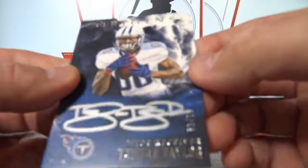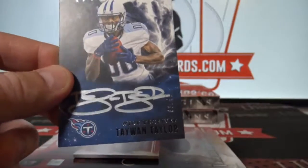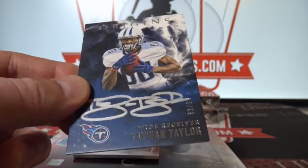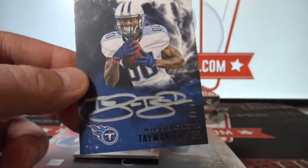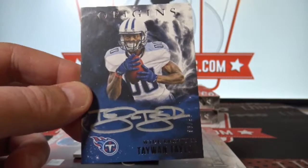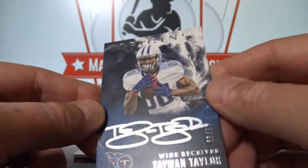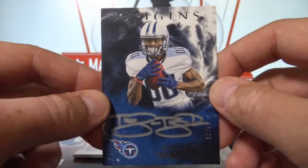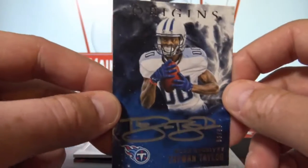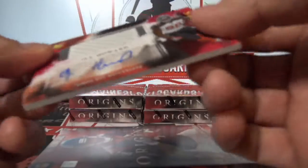And another O.J. Howard, and another Taiwan Taylor. 83 of 99. Those are the ones I like. I like, it's like a Sharpie, the silver and gold autos on some of these short print ones. That is to Tennessee, Larry T.H. I'm wondering how I could confuse him with O.J. Howard. That's from looking ahead.